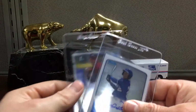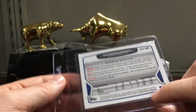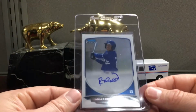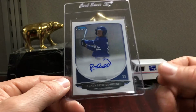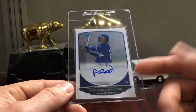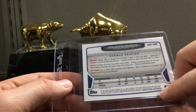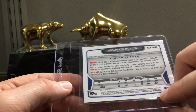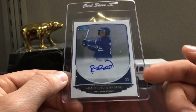Another prospect. Here's a couple more prospect autos. A hometown kid. Here is Raul Mondesi, or Adalberto Mondesi. That was his name in 2013. Then he switched it to Raul Mondesi Jr. Then he went back to this because his dad got into some money laundering problems in the Dominican or something. So this is the prospect auto Mondesi.